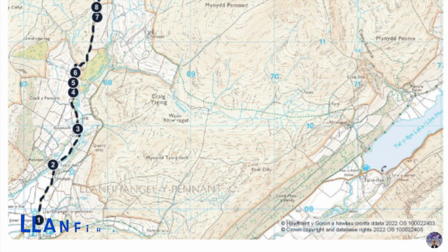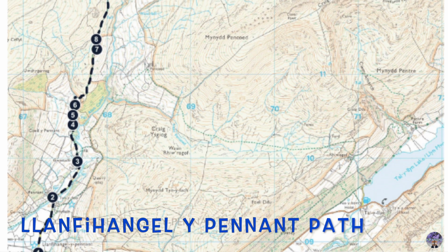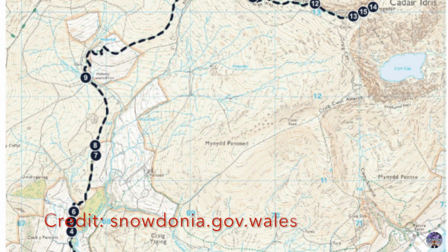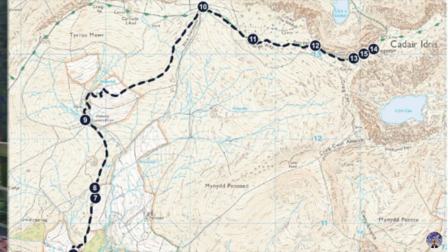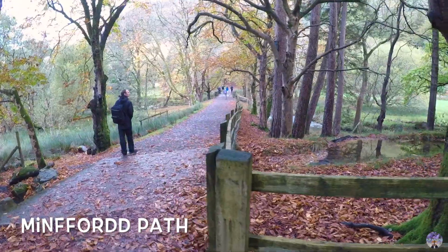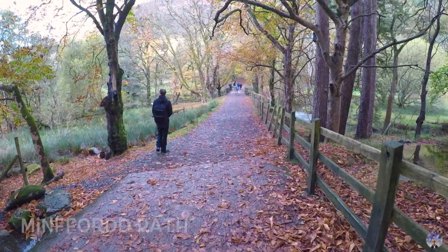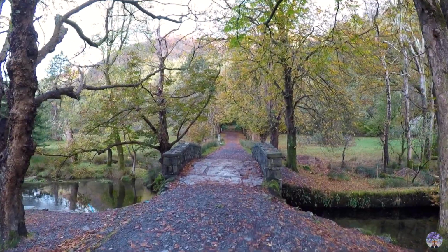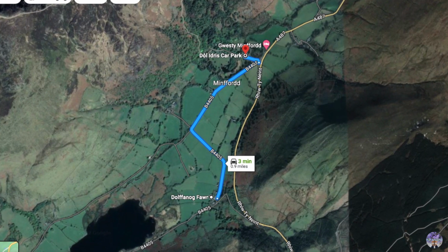Next we have the llanfihangel-y-pennant path. This 10-mile long route takes 7 hours to complete. This is the longest route and the least popular. Today we're going to be taking the Minffordd Path, starting from Cader Car Park, the most convenient route of all three, because the car park is located just across the street from our accommodation.